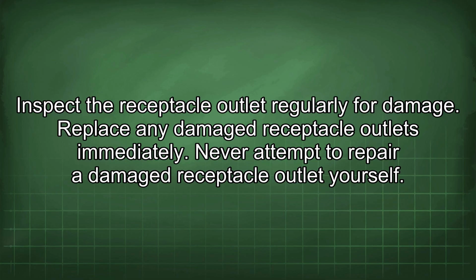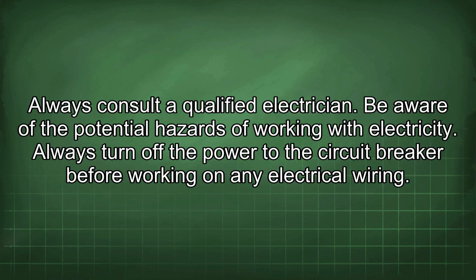Inspect the receptacle outlet regularly for damage. Replace any damaged receptacle outlets immediately. Never attempt to repair a damaged receptacle outlet yourself. Always consult a qualified electrician.